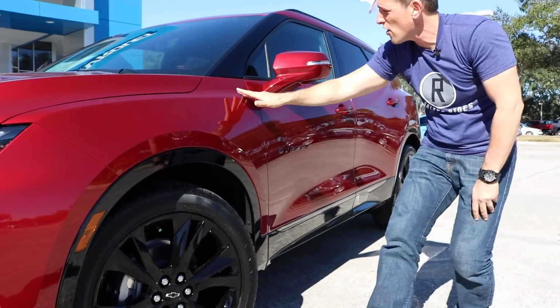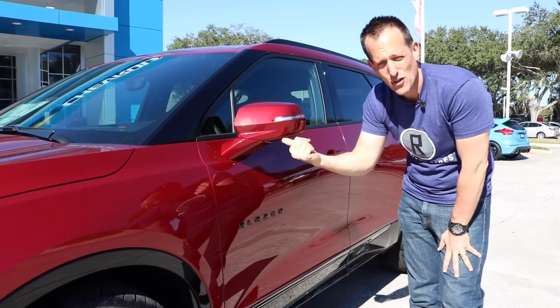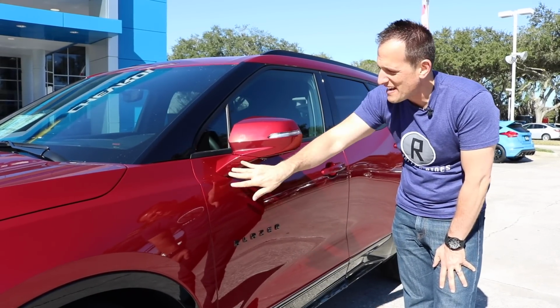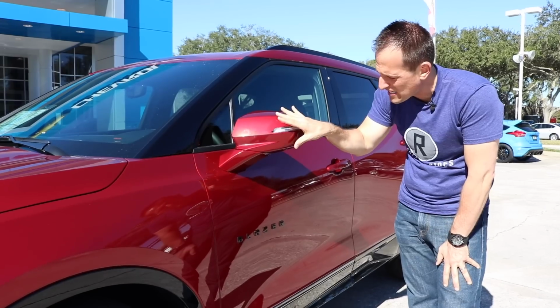As we go down the side here, here's another thing that I love. Fully painted mirrors. Why can't we get back to this? Makes it just look all blended in. I think this would not look as nice if this was black ABS. So it's nice, black painted.